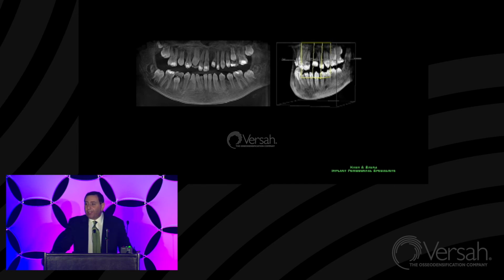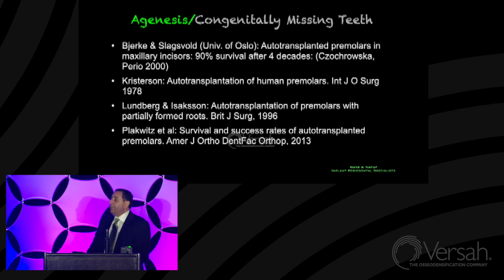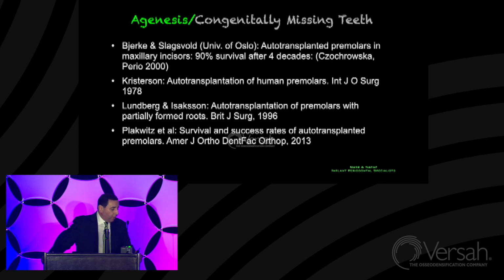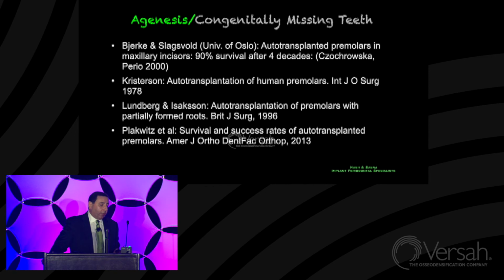So I looked at the literature, and I found that those two particular professors have published a 40-year follow-up on autotransplantation of premolars in congenitally missing maxillary incisors. 40 years. Christensen published after that. The group with Plackwitz verified their results by doing cases, and Lundgren as well. So there's a lot of evidence in the orthodontic literature that supports this approach. And this is one of the cases that was done by the Plackwitz group that was published in 2013.